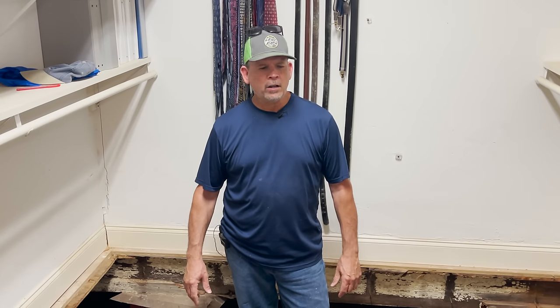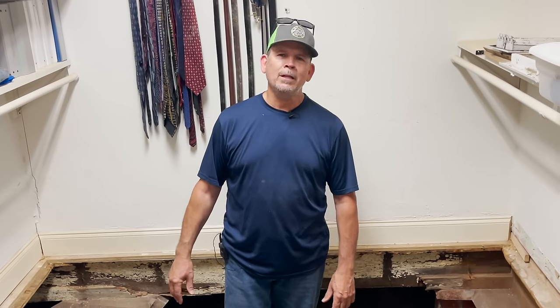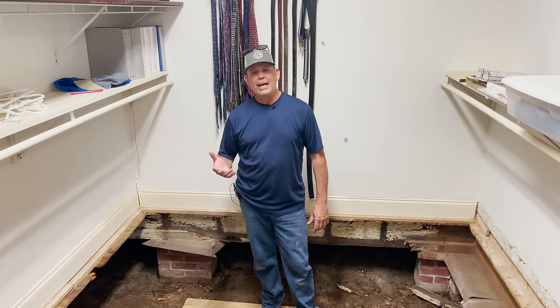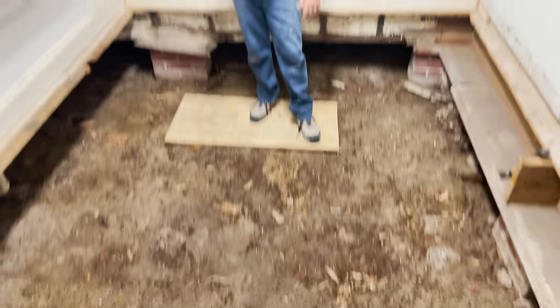A few months ago, I got a call from some good friends of mine that live at this house. They said, hey man, can you come check this out? We have a couple of loose floorboards. So I said, sure, I'll be there after work. I came by, not only did I find loose floorboards, I was about to fall through the floorboards. This house was caving in on itself. Let me walk you through why.